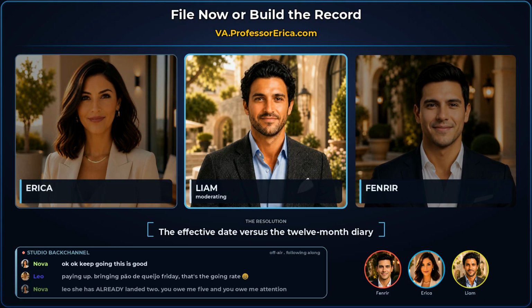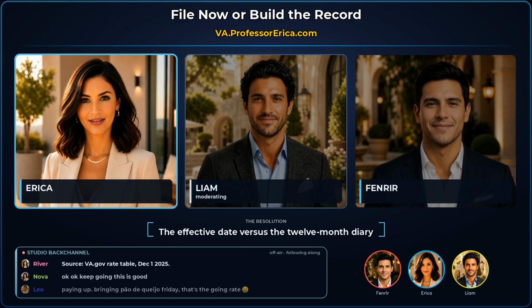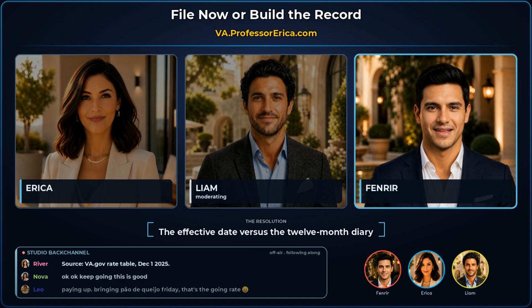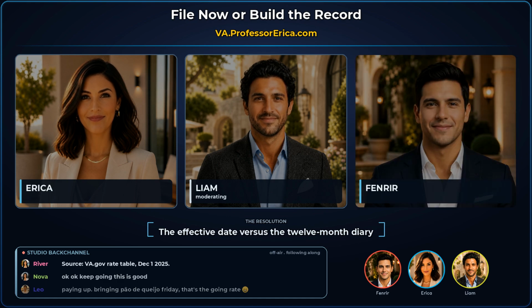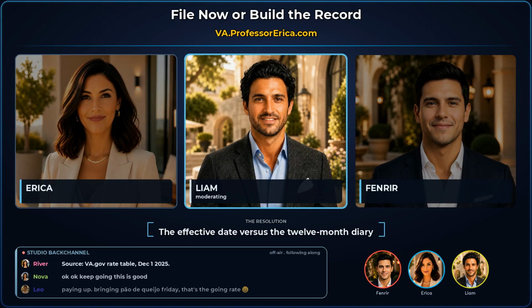Where does that number come from? Source it for me on the spot. Straight arithmetic on the published table. va.gov, the compensation rates page, effective December 1st, 2025. Nothing in that figure is mine. So you're pricing the weight, not the claim. I'm pricing the weight. The claim survives a bad first decision. The calendar survives nothing.